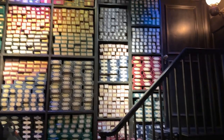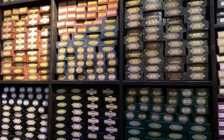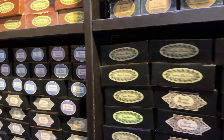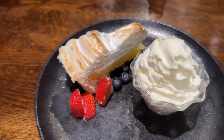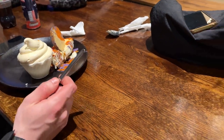We're now in the wand shop in Ollivander's. Different ones here. We've just stopped for some cake on our way out. I got a lemon meringue pie, and Leon's got some cheesecake.